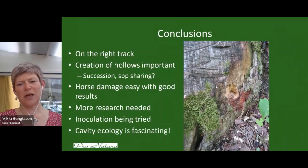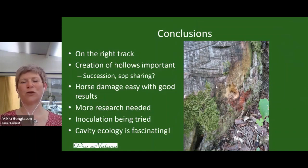So just to finish up, this was a whistle-stop tour, and I'm sorry if it's gone really fast, but I could probably spend another hour and a half talking to you about the results. It's so exciting. But I think what it does say to me, at least, is that we're on the right track. We've got the tree ants have moved in. We're getting saprons. We're getting different species using the cavities in particular. And I think it's the cavities that really are where we have the lack of that feature in our landscape.